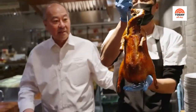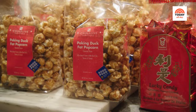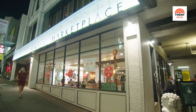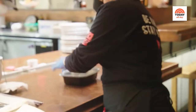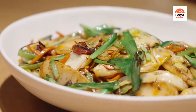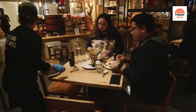We sold so many Peking ducks, we didn't know what to do with all the duck fat. So what do you do? You make popcorn with it. So that's why we have a duck fat popcorn. As business picked up, China Live was able to rehire 100 workers. Despite an uncertain future, these restaurants remain hopeful that business will rebound.